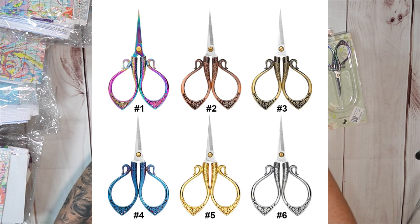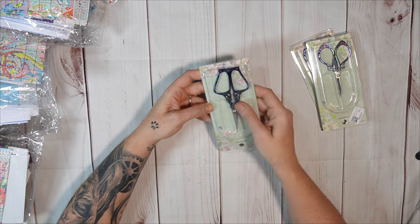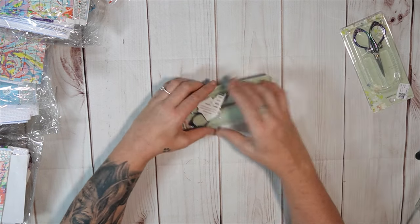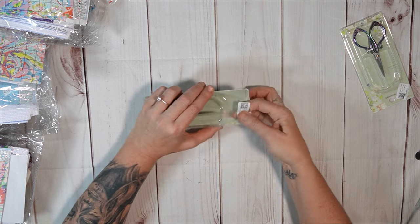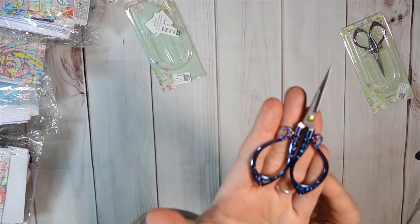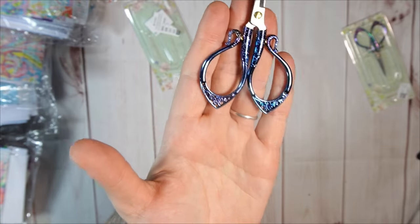I'm gonna collect them as well. You know me, I have to have one of each color. But the blue ones were first because I'm like, what? Look at the blue scissor. Oh, I must have it. All right, and look at this. Now, look at that design. How cool is that?